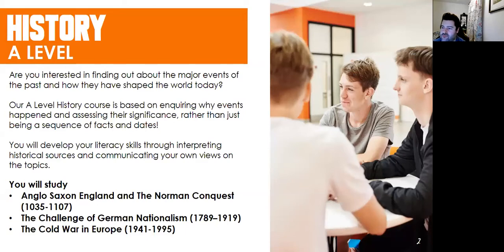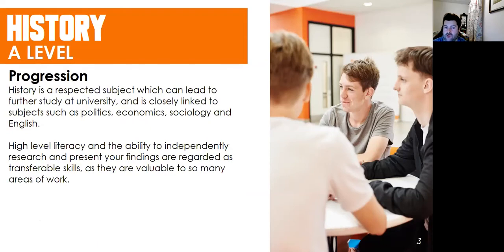Within the actual history, it's really useful going forwards because it's a classic area of study which is highly sought after and respected by universities. It complements curiosity and helps to explain why events happened. Another really useful thing, if you're thinking about where history might fit into your other courses, is that it really complements politics, law, English, geography, and sociology. All those skill sets will meld together and it'll be of great use to you. Moving on to the politics course.